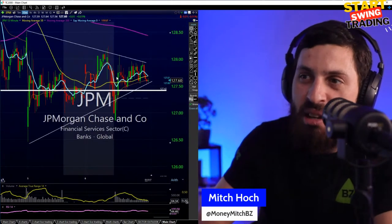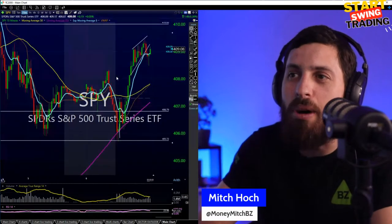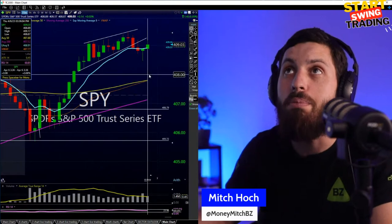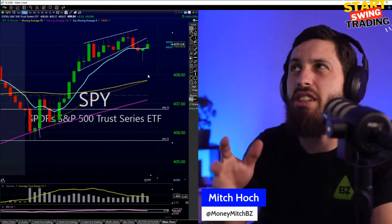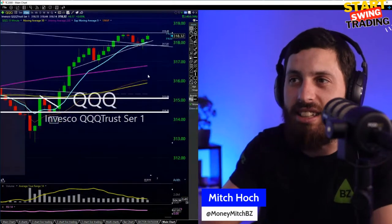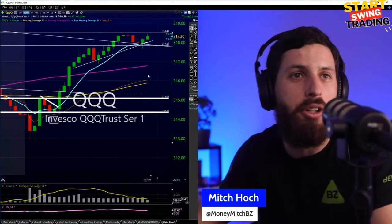Let's go back to JPM, see if we get this cut through. The SPY is trying to come back here towards that 409 and hold it. But it just seems to me like we've gotten to the point where there's a lot of indecision right now. So we'll see what happens in the last 5 or 10 minutes here in the market.